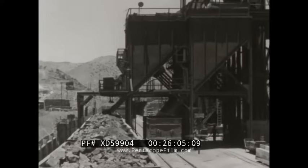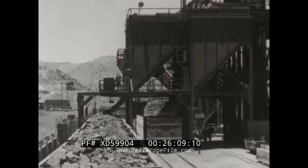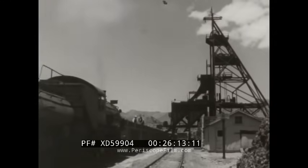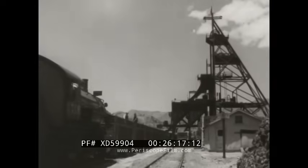From the storage bin, railroad cars are loaded. Unlike ore from the open pit mine, which requires concentration, this richer ore is sent direct to a smelter, which in turn produces copper anodes.